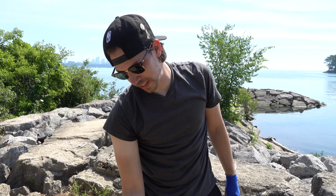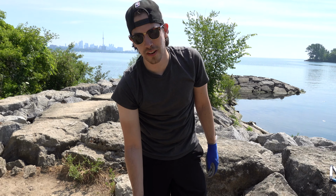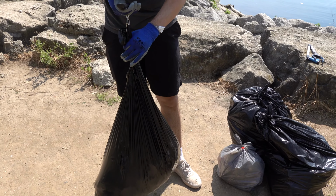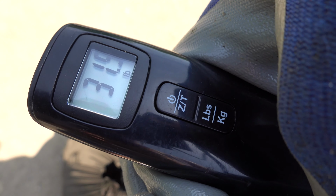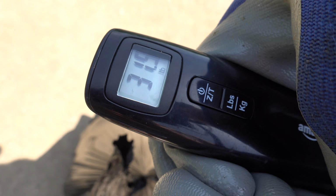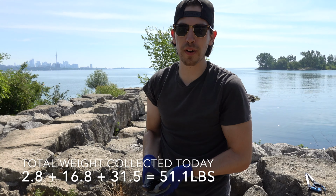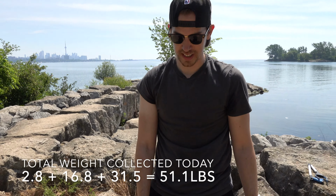Okay, so we got one more thing today, that gross blanket out of the water, so we'll weigh it too and see how much it weighs, if we can even pick it up. Ugh. So it looks like about 31.5 pounds for this blanket.